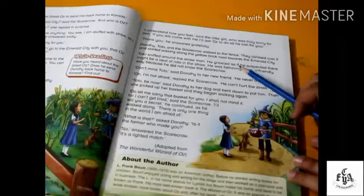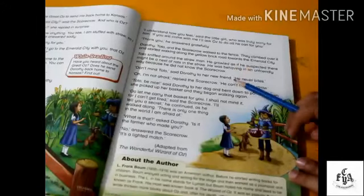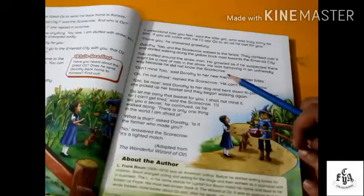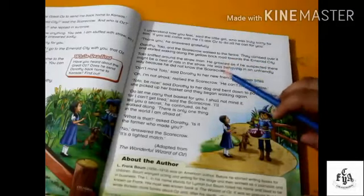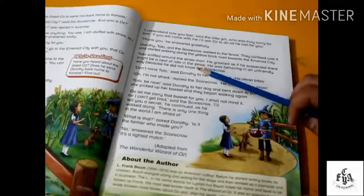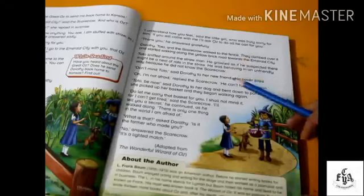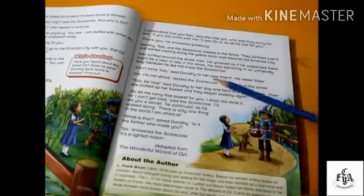So he is sniffing something and he is growling, he is barking, he is making sounds, as he suspected something like the nest of the rats in the straw man. He was behaving in an unfriendly way because he didn't know the scarecrow. Now he is behaving in an unfriendly way to the scarecrow.